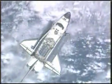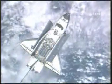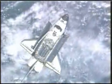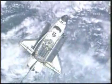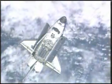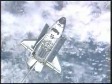Expedition 16 crew located in the Russian segment of the International Space Station, specifically the Zvezda service module, where Peggy Whitson and Yuri Malenchenko poised with still digital cameras and gathering detailed imagery of both the upper surfaces and the underside of Space Shuttle Atlantis.